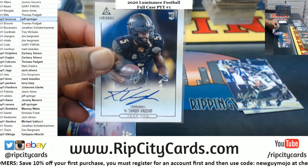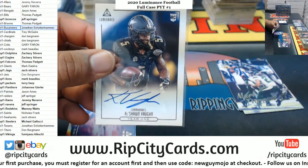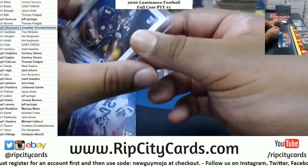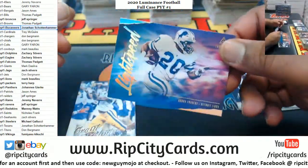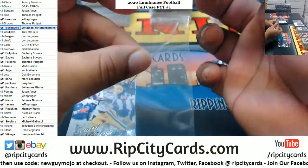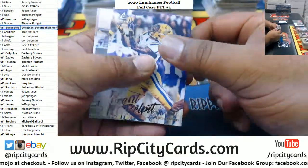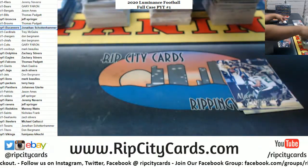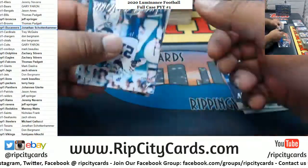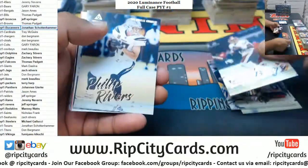Who do you play for, sir? Keshawn Vaughn is a Buccaneer. Barry Sanders Lightspeed insert. Good to hear, Alan. Good to hear, my dude. Nice to see you, man. Nah, Jonathan, thank you, man. Thank you for getting into the break. I'm glad I could at least get you something.